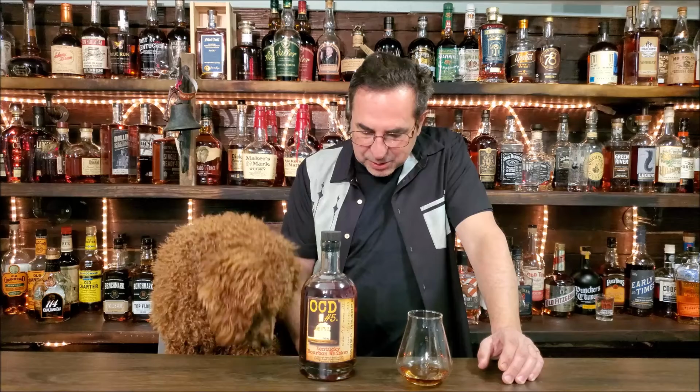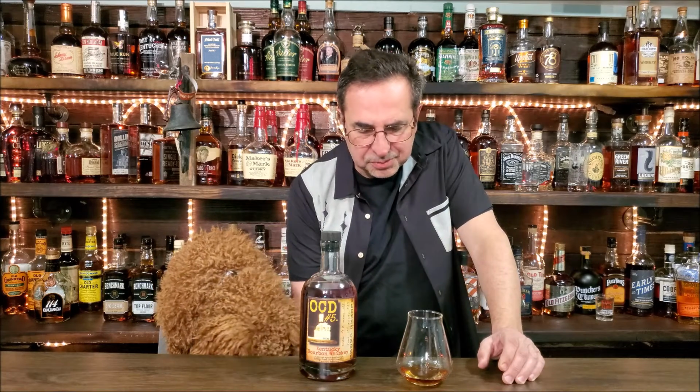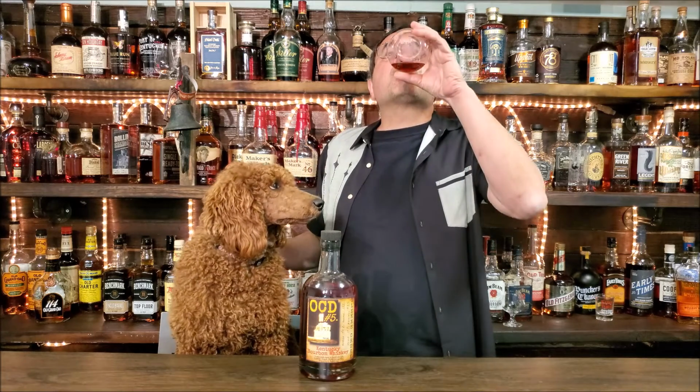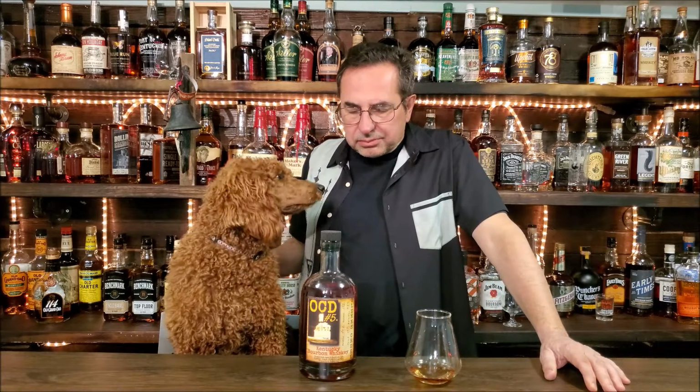How much malt did I say? I'm getting the malt on it, but it's only 5% malt. Mostly corn. So I'm getting that sweetness from the corn. Oh my gosh. I'm sorry. I'm having a little experience right now. It is so stinking good. It's so smooth.